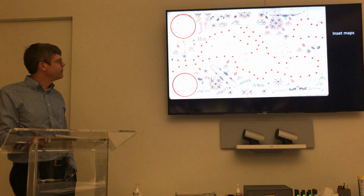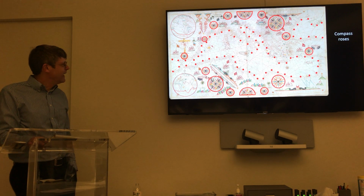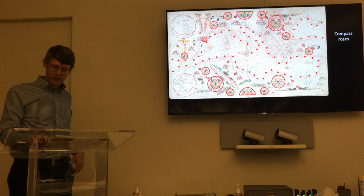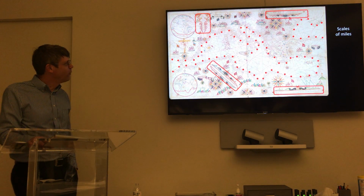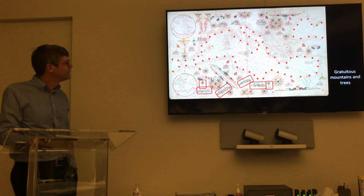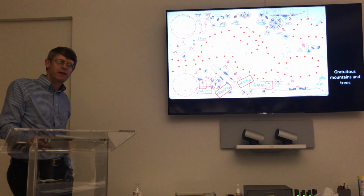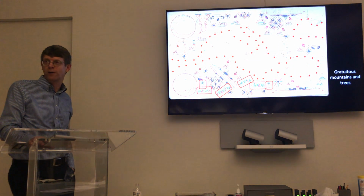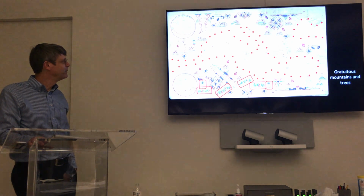Two large inset maps, many compass roses, and again, the size varies according to the space the cartographer desired to consume. Four scales of miles, gratuitous mountains and trees. There is the chain of the Atlas Mountains in North Africa, but these do not seem designed to follow the track of the Atlas Mountains closely at all.